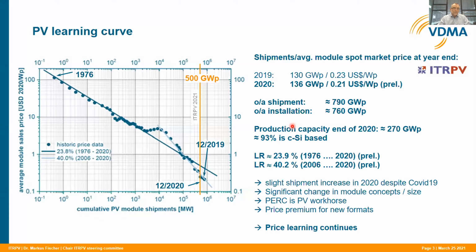Overall shipments until 1976 come to close to 800 gigawatt peak, and installation is about 760 gigawatt peak. This is what we see and what we found. Production capacity is still very high, and the trend is increasing. At the end of last year, we see 270 gigawatt peak installed, and 93% of this is crystalline silicon based. Crystalline silicon is the backbone of PV, and that's why we discuss here with the ITRPV especially silicon parameters. Putting these figures in the learning curve, we see a continued learning rate over the years of 23.9%.